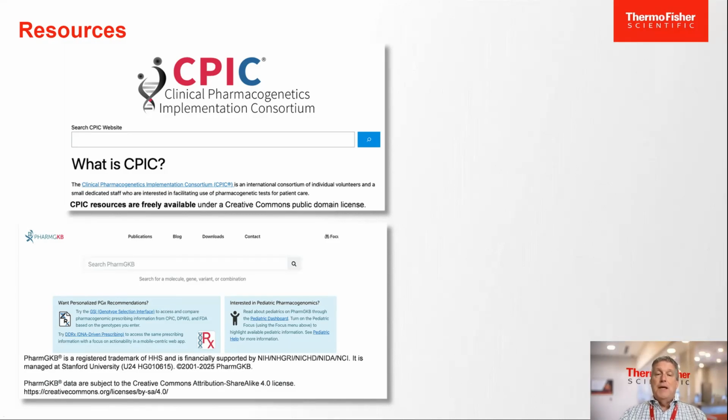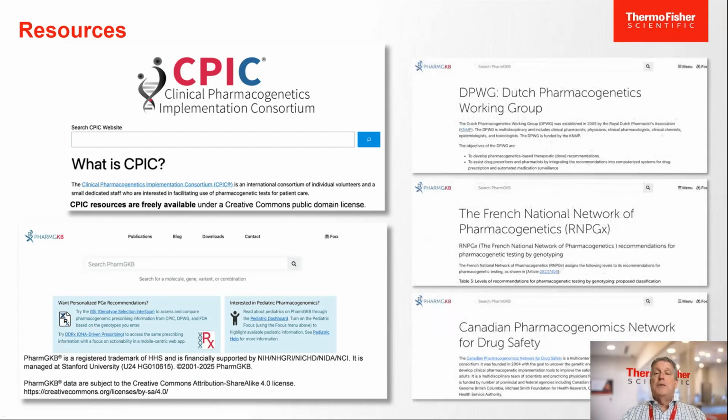The PharmGKB database is used by a number of different national plans: the Dutch Pharmacogenomics Working Group, the French National Network of Pharmacogenomics, and the Canadian Pharmacogenomics Network. All make use of the PharmGKB information for making recommendations for clinicians and pharmacists in their own countries. Again, this is freely available on the internet and is easy to find if you're interested.